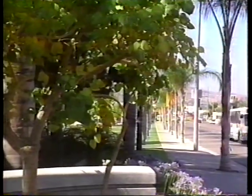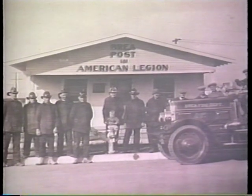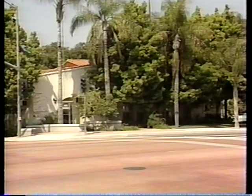Now this isn't the first American Legion Hall building that was on this spot. Back in the early 1920s, there was a wooden structure here, and that stayed here until after the City Hall and the Plunge were built, and then this structure was built. As you can see, it's also in the Mediterranean style like the other two, with the tile roofs.